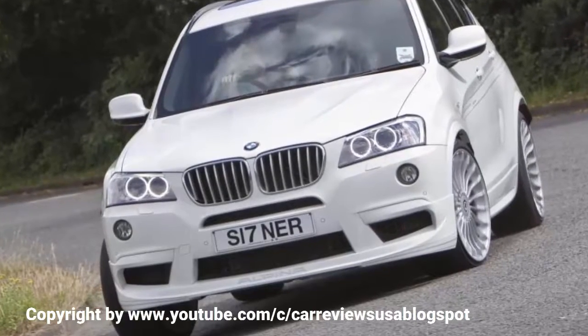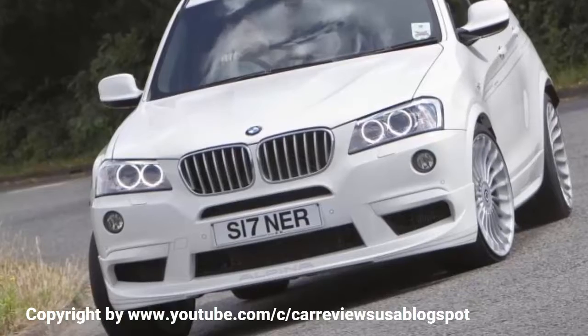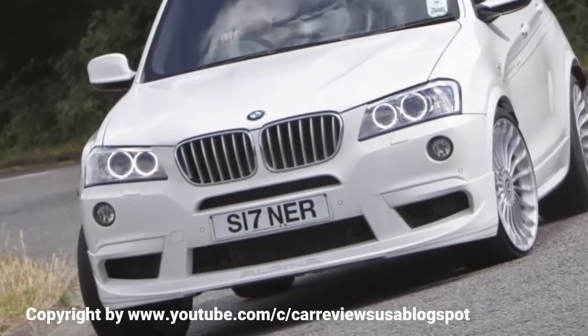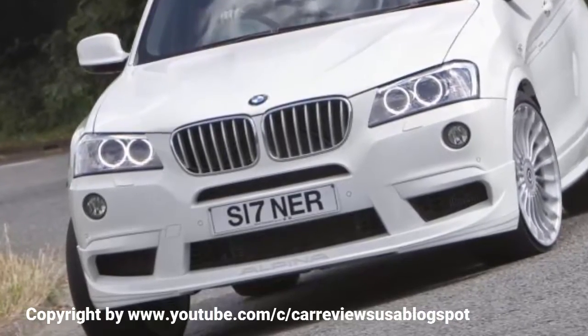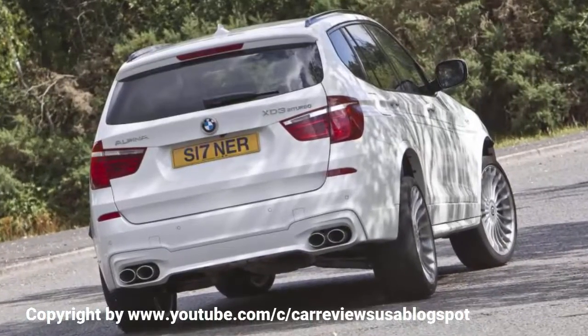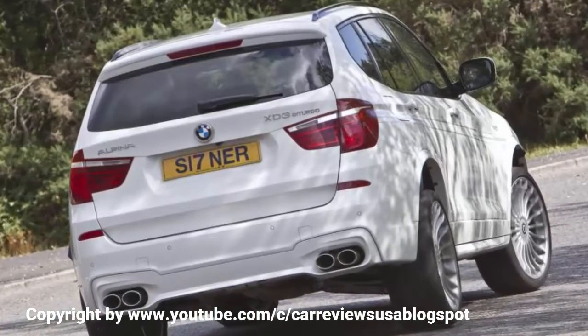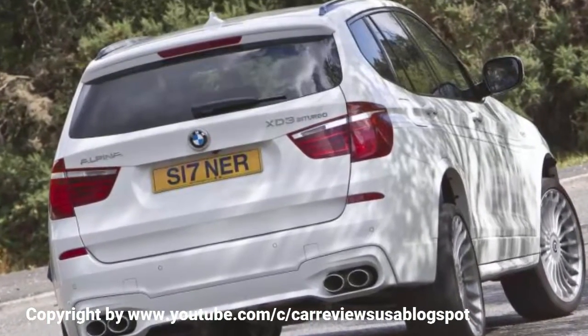The XD3's performance is every bit as urgent as those figures suggest. Mated to a recalibrated ZF 8-speed automatic transmission, the engine revs relatively enthusiastically for a big diesel and produces an encouragingly throaty growl in the upper half of its rev range, but it's the relentless torque that dominates the way the XD3 goes down the road. In short, it goes like stink.